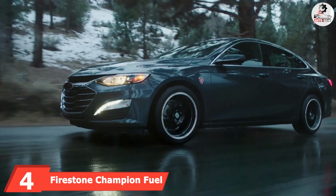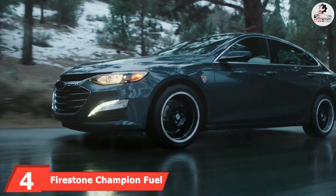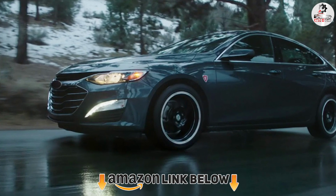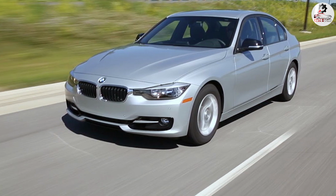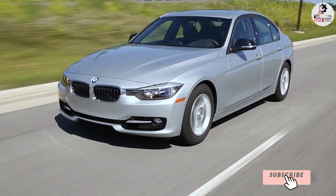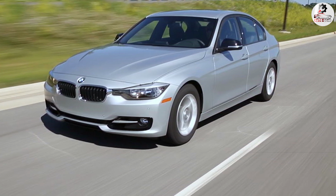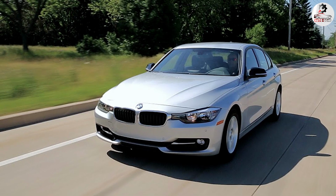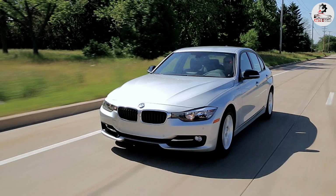Next, at number 4, we have Firestone Champion Fuel Fighter. If the premium tires on this list are out of your reach, then the Firestone Champion Fuel Fighter might be an excellent choice. Using mostly Bridgestone's technology, this tire impresses in almost every category, especially when you take the price into consideration. The silica-enhanced long-length carbon tread compound in this tire improves fuel efficiency by 1-2 mpg, but it also reduces wear and improves performance.